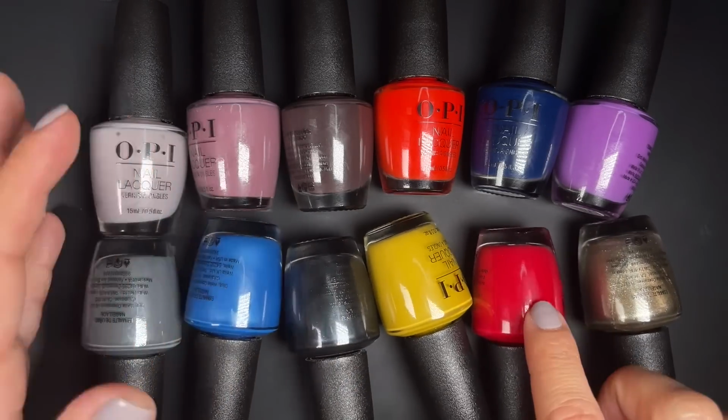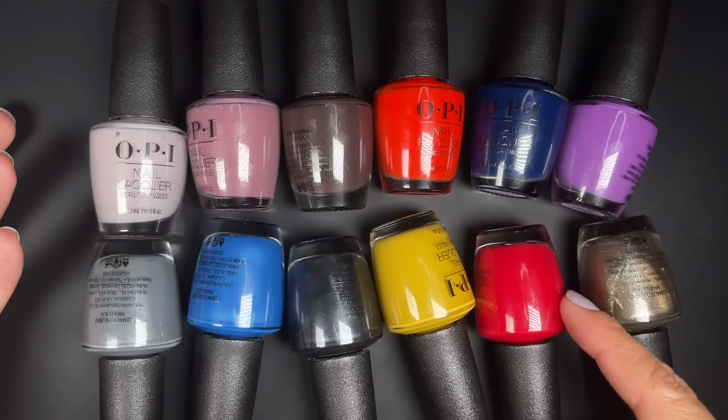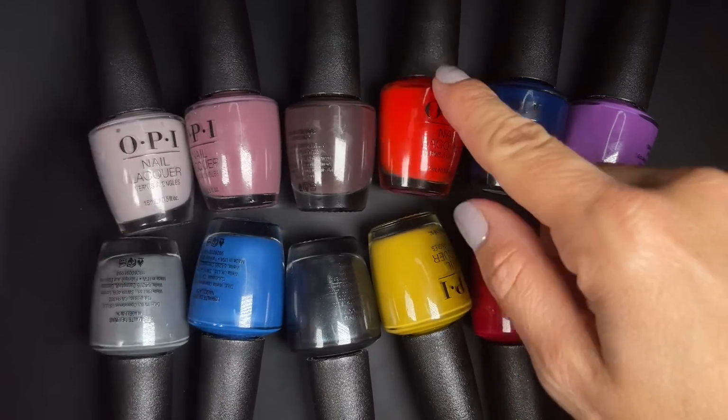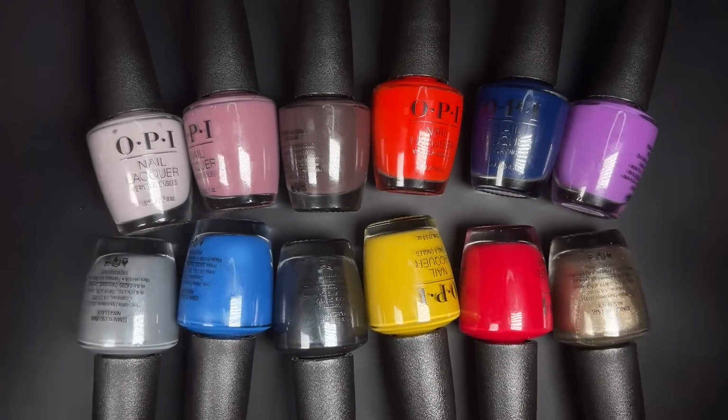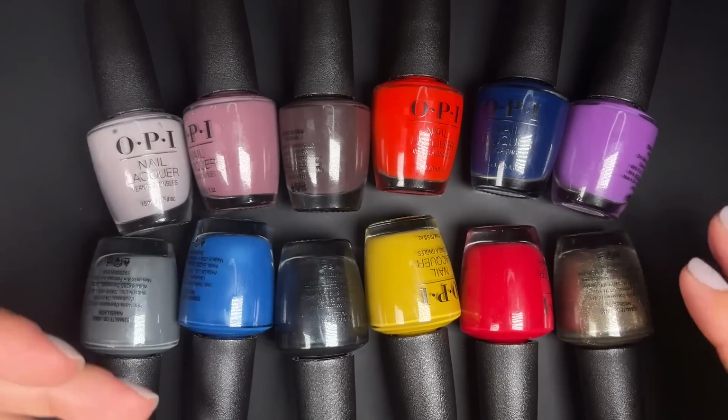This one was an okay red. I mean, for how OPI does reds and having another red here that's like pow, pow, pow, this one's kind of like normal. And then this one, it's not something I usually gravitate towards.